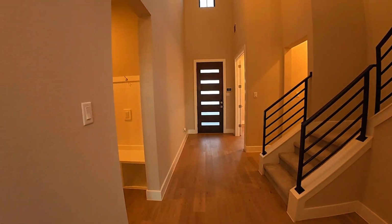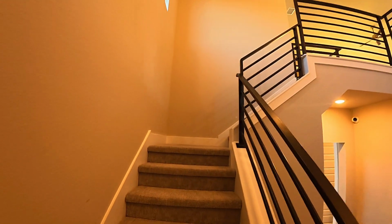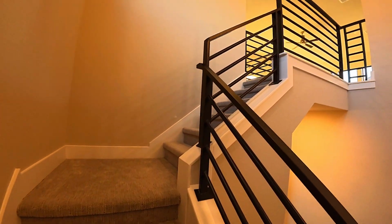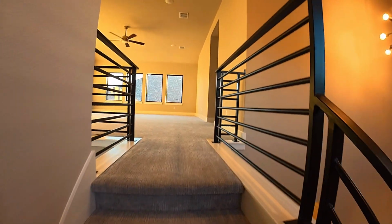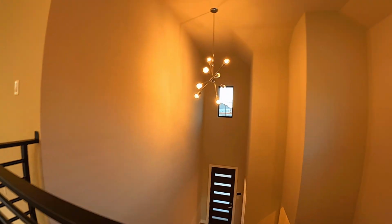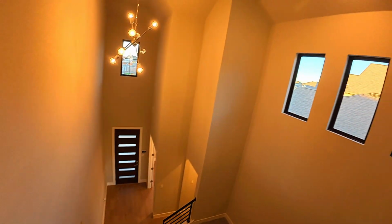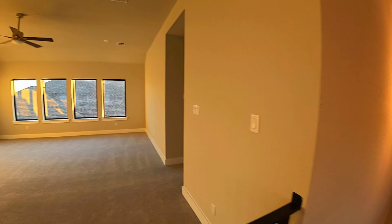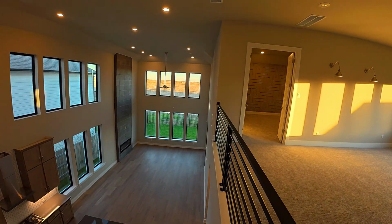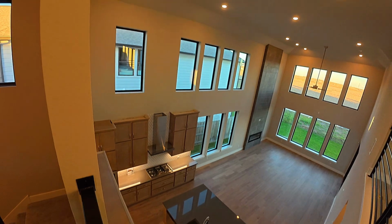So this is called the new Harding plan. This is the new home layout here at Blackhawk Ridge. Check out the view from the staircase down to the front door. Additional windows to let in lighting. And then as we turn around here, great view of the living space and the kitchen area.